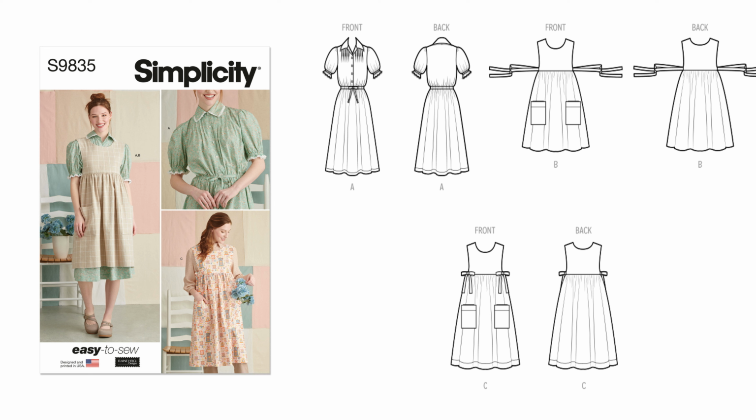It also has the patch pockets on the side. It has side ties that can be tied around the back for a snug fit. Or you also have the more relaxed fit as well for this pattern. So I do like this pattern as well. In terms of sizing, extra small to extra large on this pattern.